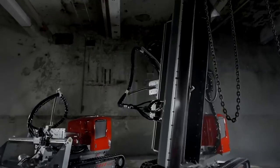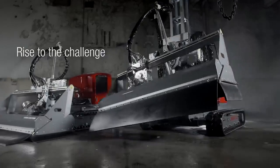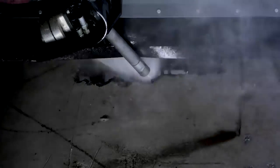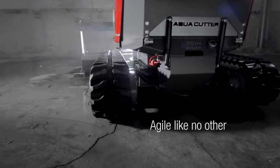The most powerful model is suitable for all types of hydro demolition, both on horizontal and vertical surfaces, up to 10 meters tall. This equipment is designed for the treatment of concrete in order to repair bridges, overpasses, dams, tunnels, and other similar structures.